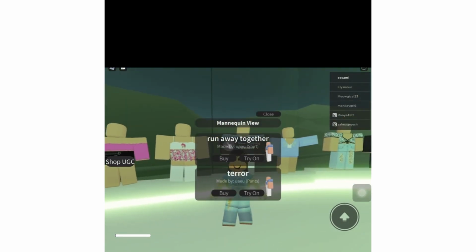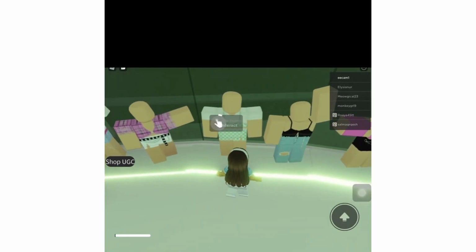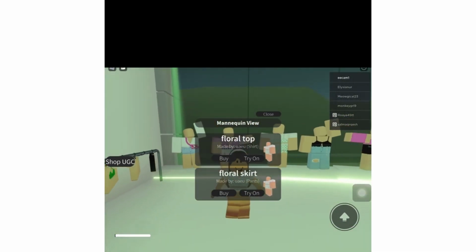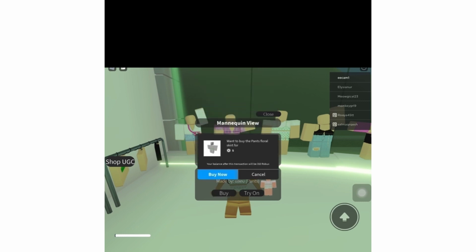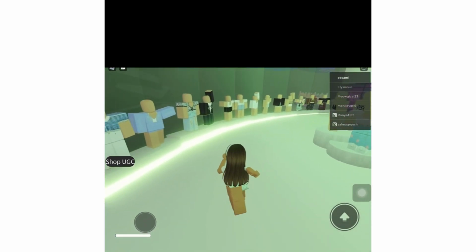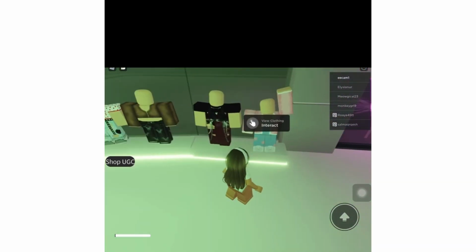Try this on and try on. Ooh, not the cutest I thought. Ooh, this. Dreamy for St. Patrick's Day. Yep, definitely. Definitely. Okay, I already have one outfit. Let's see. Not really my style. These outfits are not really my style.